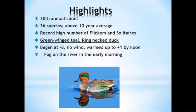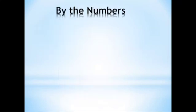We had a beautiful day. In the next slide, I think it is, or one of the next slides, it shows what the temperature was last year. And this one, -8, no wind, up to +1. This was an awesome day. A little foggy, very foggy on the Bow River at first, but that cleared up by just about quitting time, actually.